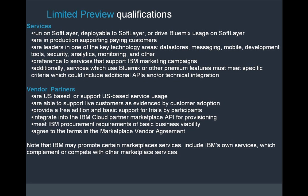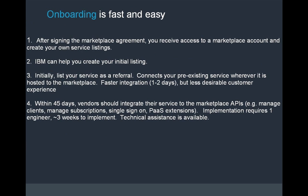So integration into the marketplace is onboarding into the marketplace. It's fast and easy, right? There's a brief agreement that you need to sign, that you understand that this is a beta version, right? So the agreement is just during our limited preview. Come up and get practiced with us on getting your service stood up in our partner marketplace. We'll even help you create that first service.